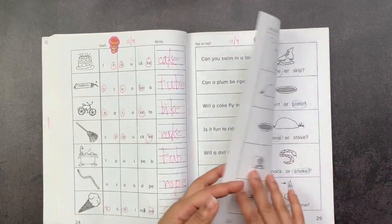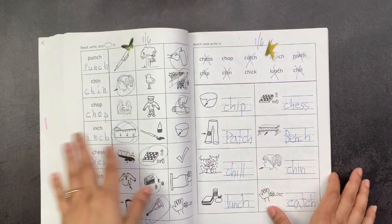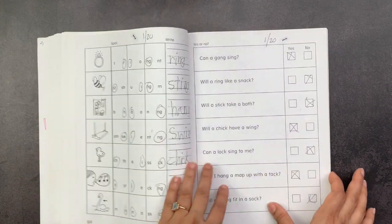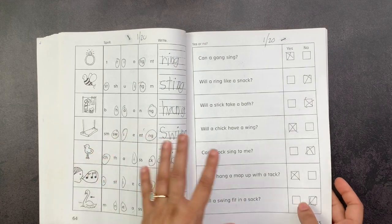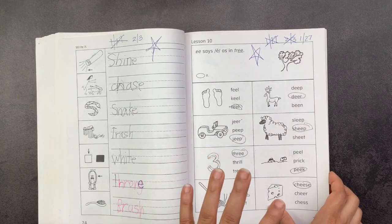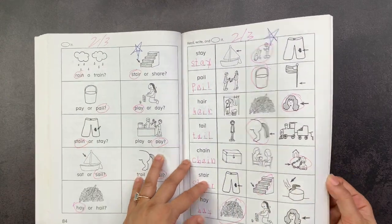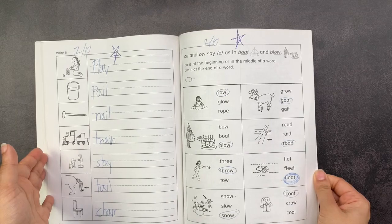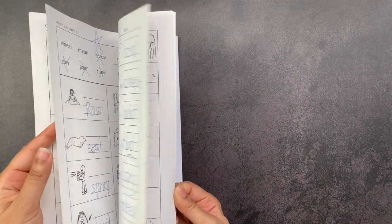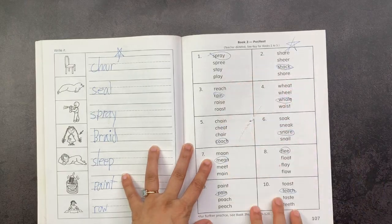So as you can see, the formatting stays very, very similar throughout, and it's just a really good way, I think, for them to practice the same words, the same spellings, the same sounds in a very orderly progression. So like here you're practicing the double E sound, and so on and so forth. And again, just like the prior volumes, you end with a little post test here.